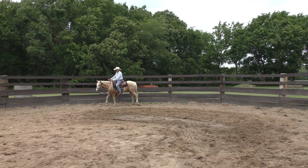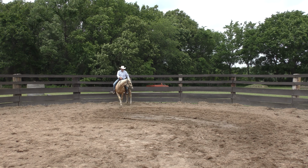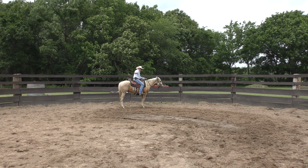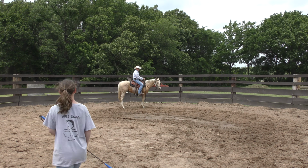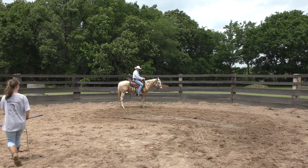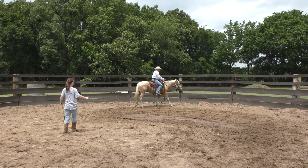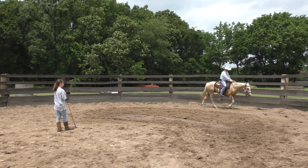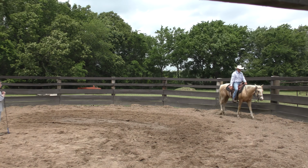Good. Good. Okay. Now I'm going to turn him around. See if we can get him to go this way. Come step toward his hip on this side, Delaney, please. Point and raise your stick just as if you were lunging him. Good, good, drop it. So it didn't take a lot just for him to understand. Good boy, Chico. I love where his head is. Okay.